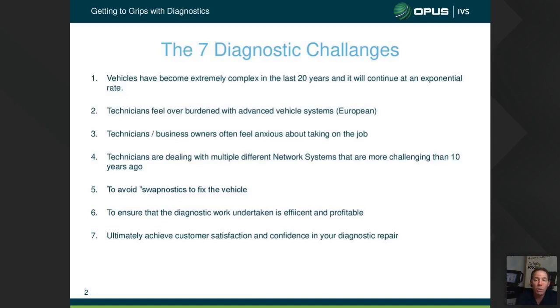And the last diagnostic challenge is to achieve customer satisfaction and confidence in the diagnostic repair. So you want that customer to leave going, yes, that job is 100% fixed. They're confident in the job you've done because then they'll come back. And it's not that we just want them to come back, but we want them to tell their friends to come back as well and tell them what a fantastic job we did on their vehicle. So they're the seven diagnostic challenges we face. You can pick and choose between them. You might be able to add one or two, but they're the main ones we see.